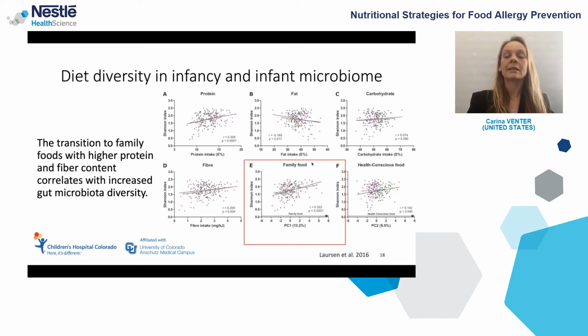by the Shannon index. So if we assume that an increase in family food intake is a reflection of an increase in diet diversity, then you can see here in figure E on the slide that increased diet diversity or family food intake is significantly correlated with an increase in microbial diversity. The same applies to protein, which is figure A on the slide. As protein intake increases over the first year of life, so does microbial diversity. And the same is true for fiber.